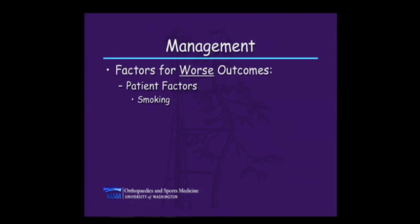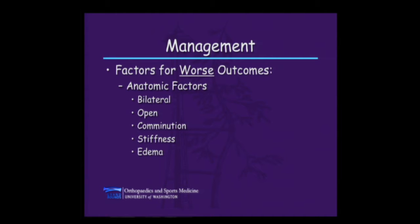The patient factors are smoking, diabetes, and peripheral vascular disease. Anatomic factors include bilateral injuries, open injuries, injuries that have significant comminution and loss of cartilage, and patients who become stiff or have significant edema after their injuries or their interventions.